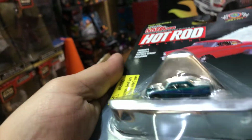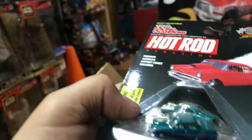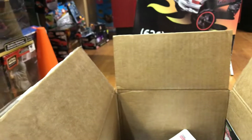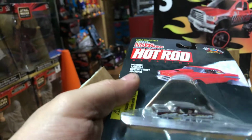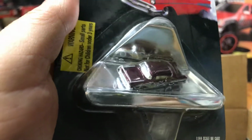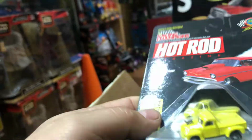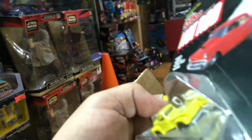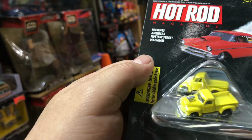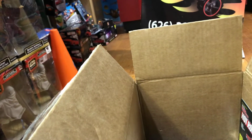Another shoebox. Different color. Green. Pretty cool. If you collect Mercs or shoebox. And this is another Impala. 1958 Impala. In the burgundy color. Really tiny. Next, another truck. Looks like a Chevy truck. Really tiny. So small. And it looks like it never hung on the peg. Check it out. Next, see what else.